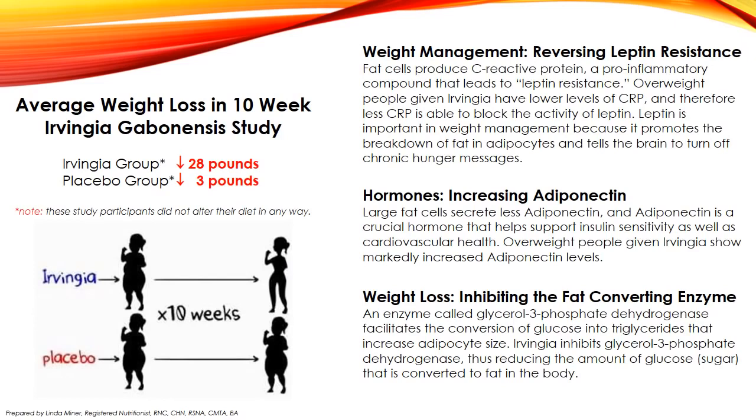With the Irvingia gabonensis, what's happening is you're gradually reducing the inflammation that you have in your body, you're reducing the amount of C-reactive protein that you produce, and you're creating a barrier so the C-reactive protein does not bind to the leptin. So your results improve over time as you have less inflammation, more leptin production, less C-reactive protein, less binding of the C-reactive protein, more muscle tissue being created, less fat being stored. Your results improve more and more and more.